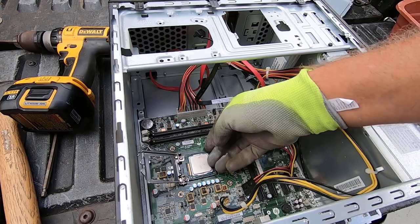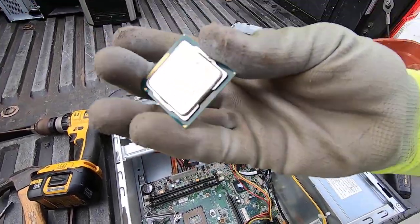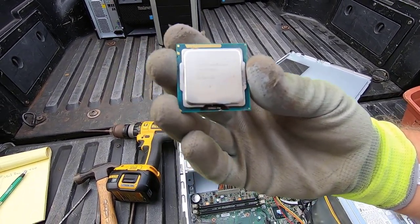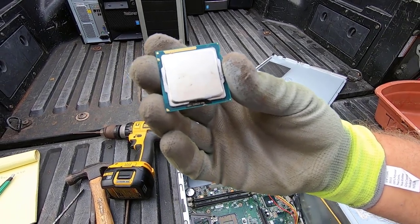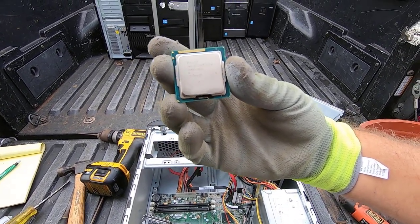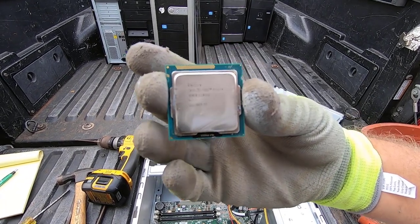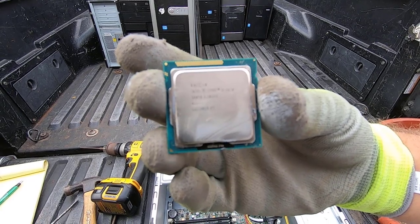Let's see. You want to be very gentle with these when you know it's an i-series. So this is an i5-3470. That's going to be a possible sale item. Does not appear to have any damage on it. So that's going to go in the special handling bin, and we'll reach out to Keith and see if he's interested in that. If not, we sell it to board sort.